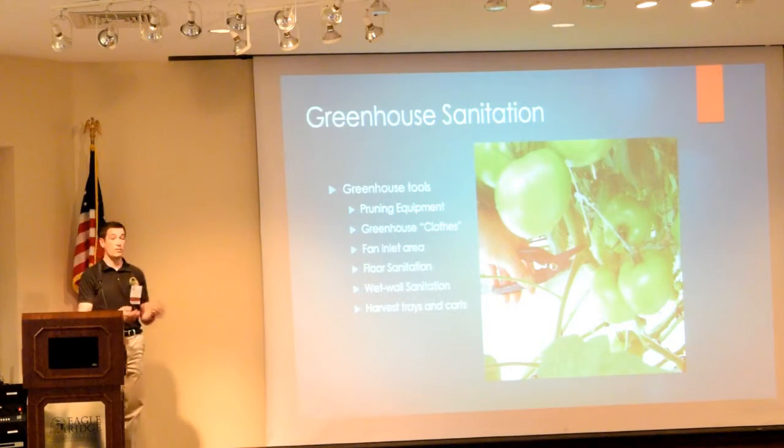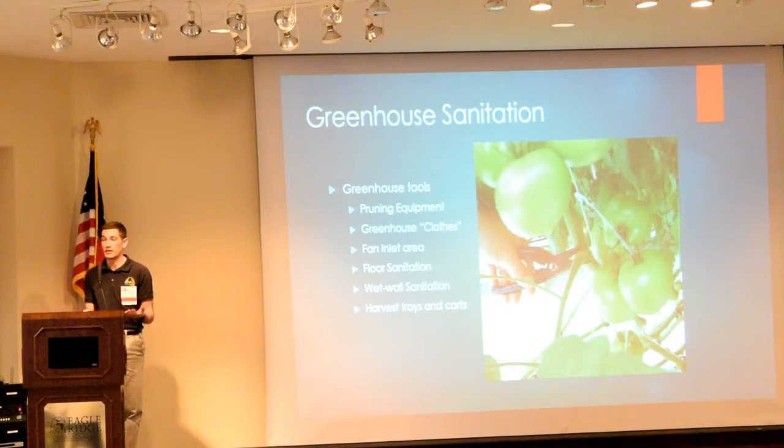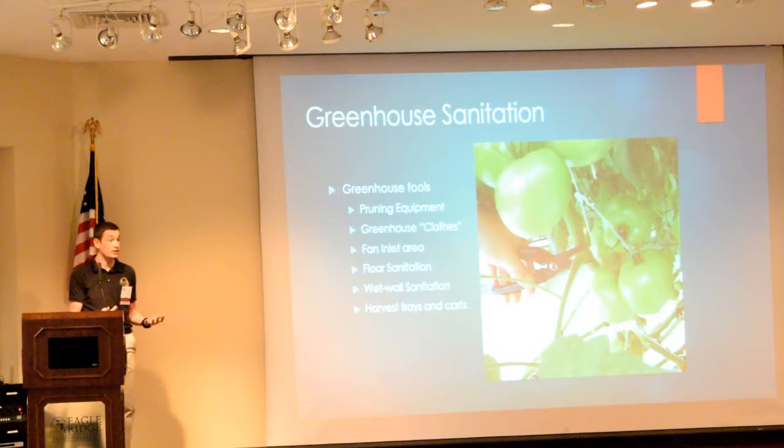Some other sanitation that is often overlooked is our wet wall. I've been in too many greenhouses that have wet walls that are completely dilapidated, that are rotting because they're just really not paid a lot of attention to. And that's something that we can actually easily control.